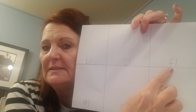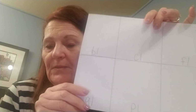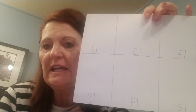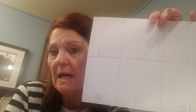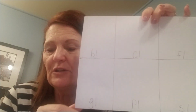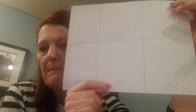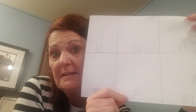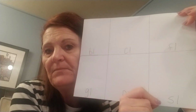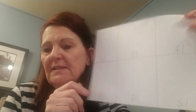FL, fla. I was thinking flower. It's springtime. We're starting to see flowers grow. If you have a different FL word, that is fine. GL. I was thinking of globe. We've been talking about children around the world, and we find that country on the globe. If you have a different word, that's fine. PL. Plate. Plate. And SL. Sled, sled. Those were just a few ideas of each one Miss Paris had.